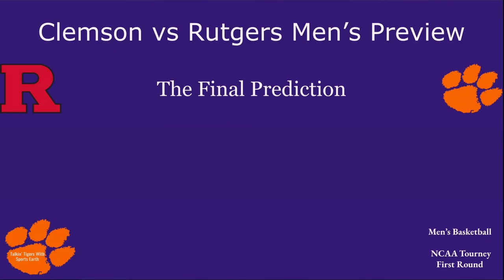But my final prediction is a 64-61 victory for the Clemson Tigers. I do think that our defense is going to win the game for us. As you can see, not super high scoring. This game could easily be under 60 for each side, but I think Nick Honor and Alamir Dawes will hit just enough shots to win the game for the Tigers, and then Amir Sims inside, just with the crafty finisher that he is, I think he'll be able to make enough plays.